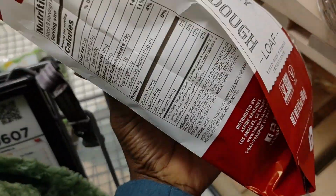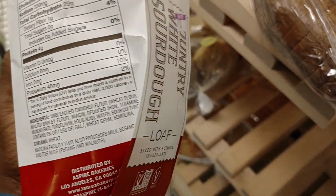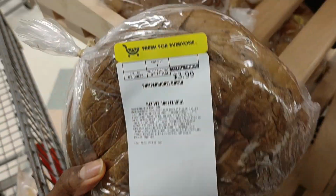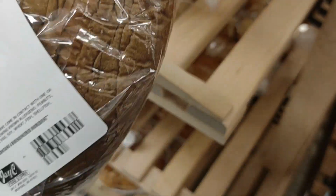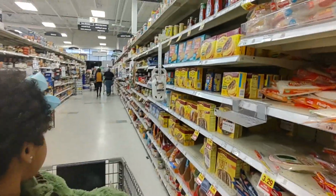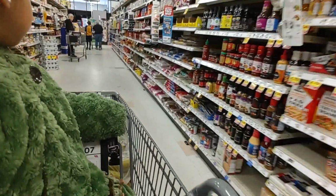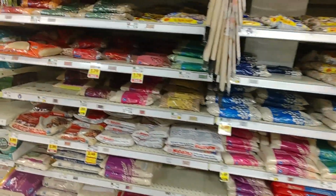I got some. So I'm checking the ingredients on this sourdough bread, and I compared it with this other kind of bread next to it, and I saw that sourdough had so few ingredients, and this one had a lot. If you can pause it and see how many ingredients it has. So I picked the sourdough bread instead. So delicious, sour, and just tastes good. No preservatives and all those additives to it.